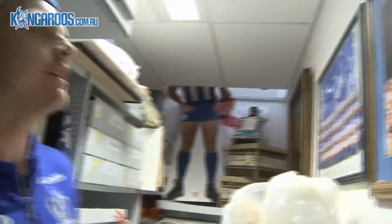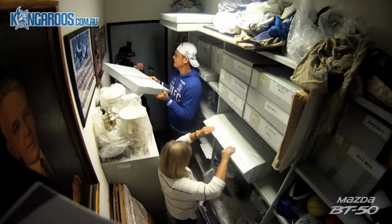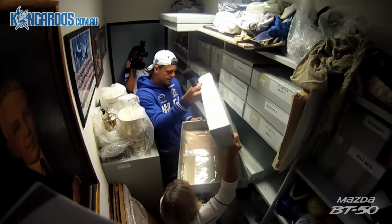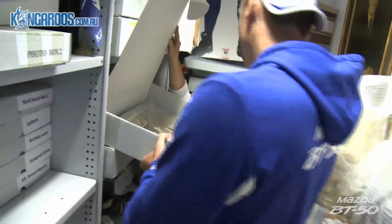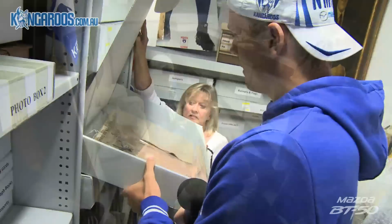Would you like to look at the old newspapers? So I'd need you to be holding this. You hold that. This is probably one of our most important collections. Can you see? Yeah, so what year is that? 1949. We have newspapers in the collection going back to the 1890s.